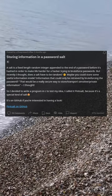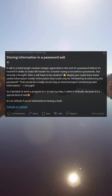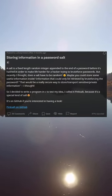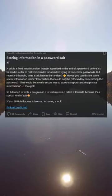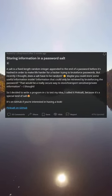Information that could only be retrieved by brute forcing the password? That would be a really secure way to store transport-sensitive private information, I thought, so I decided to write a program in C to test my idea. I called it Pink Salt, because it's a special kind of salt.